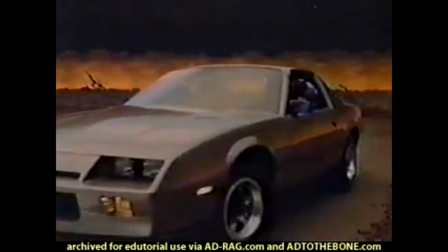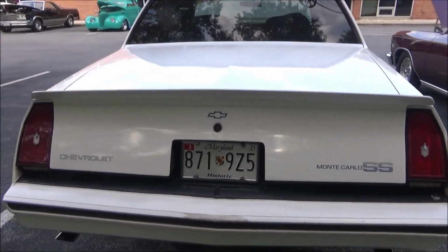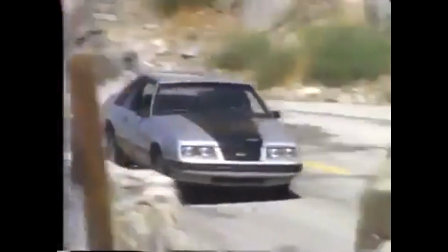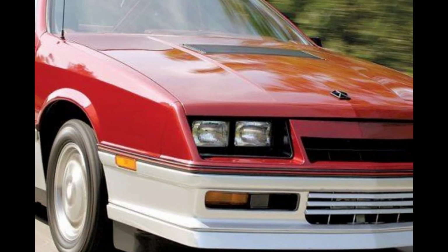You know, you could buy a Camaro Z28 or Monte Carlo SS, both with 180 horsepower, and of course you had your Mustang GT at the time, pushing around 175 horsepower? So, while things were improving over the late 1970s and early 80s, things were pretty well, boring.